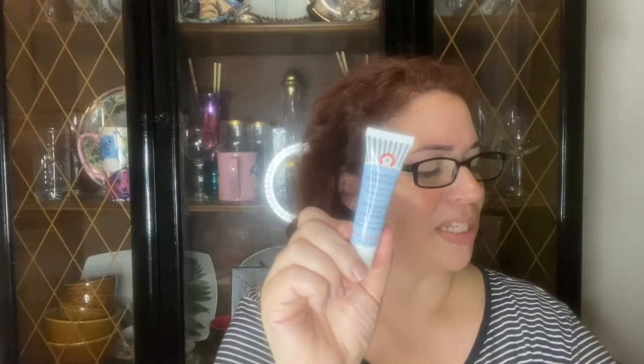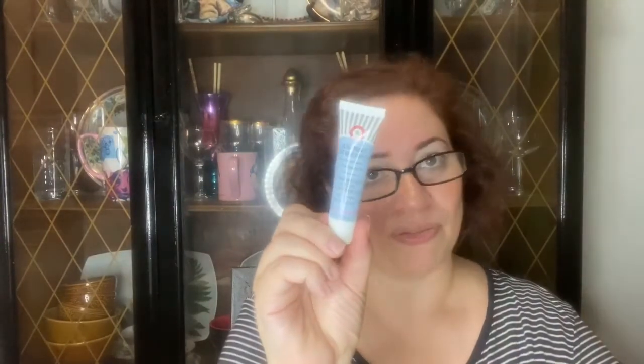And the tip is to dot it on your forehead, nose, cheeks, and chin and massage into skin. This is the deluxe sample. The full size of this would be 6 ounces at $34 US. And that, my friend, is my Ipsy November 2020 base subscription bag.